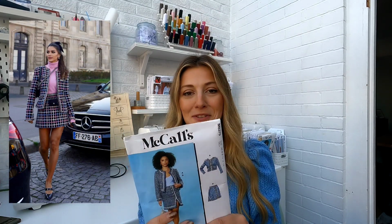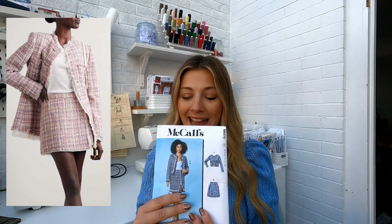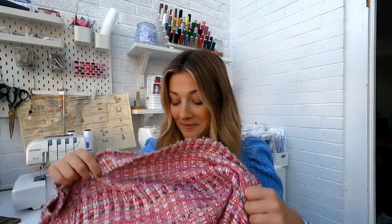I have seen loads of these types of outfits on Pinterest. There's a Love Shack Fancy one that I have saved that is so, so cute. And I've already bought the fabric for this. Are you ready for this? This is one of my favorite things I've ever bought. And this is why I'm terrified to cut it.